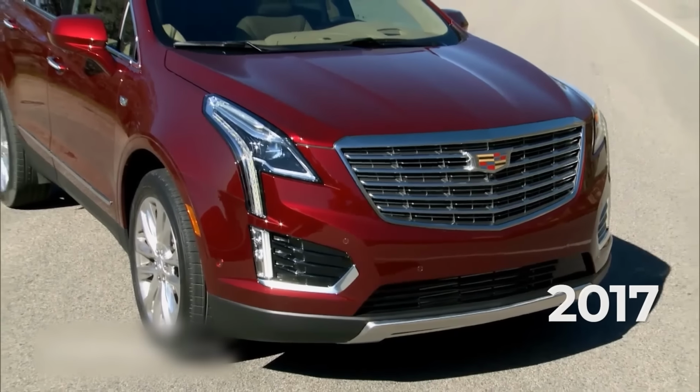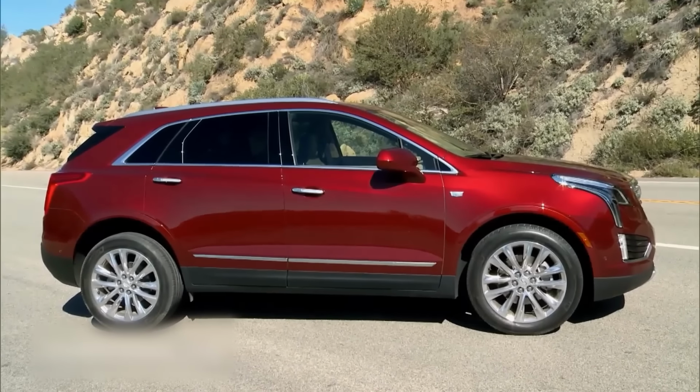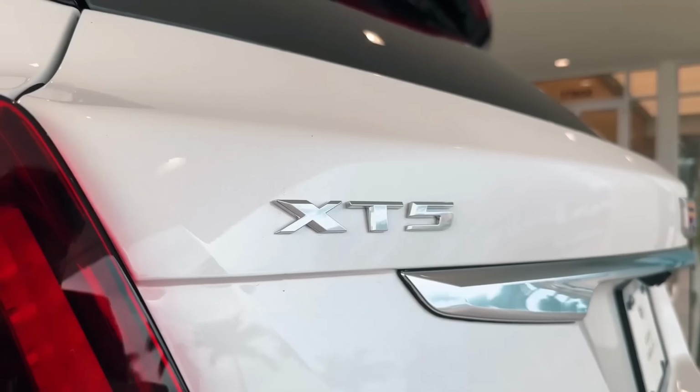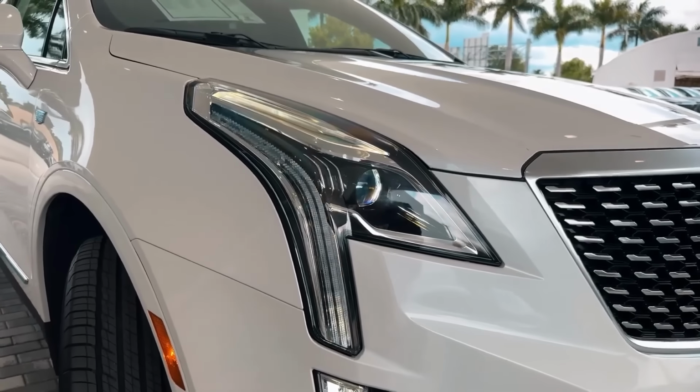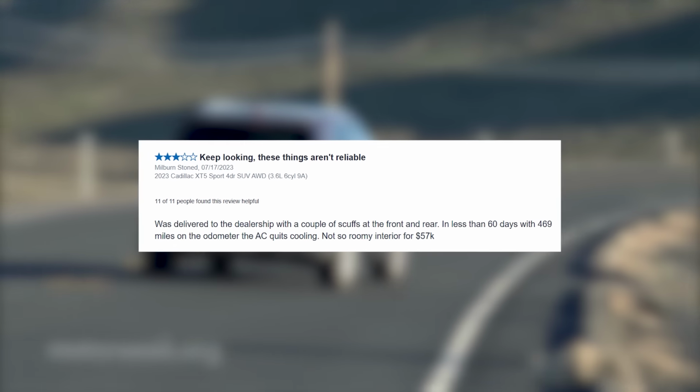It's been around since 2017 with no full redesign. That's nearly a decade to fix issues, refine engineering, and improve quality. And yet the problems persist. Because of this, Consumer Reports pulled its recommendation entirely.